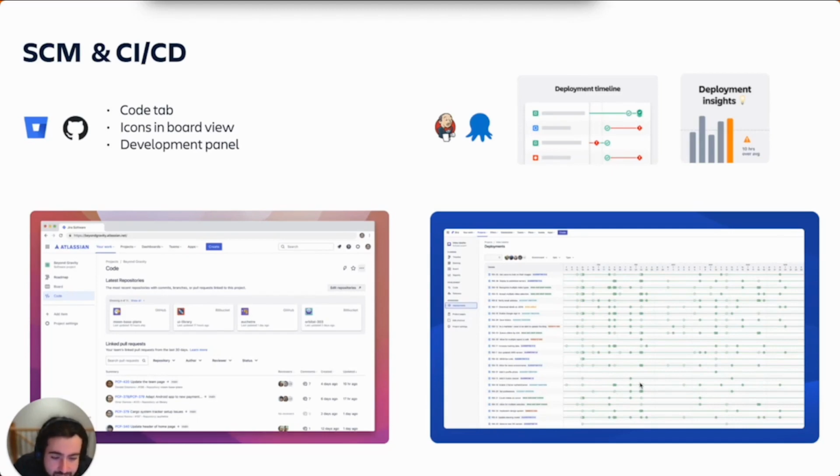And even better, because we know when you're deploying and what sort of environment you're deploying to, we can give you really great deployment insights. We can show you the deployment frequency, which is a DORA metric, and we can also show you your cycle time. And that's bringing everything together across code and CI/CD.